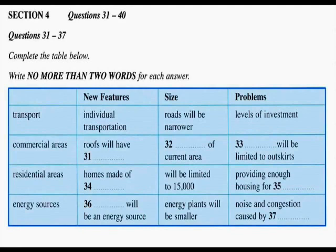Test 3, Section 4. You will hear part of a lecture on cities of the future. You now have 30 seconds to read questions 31 to 37.